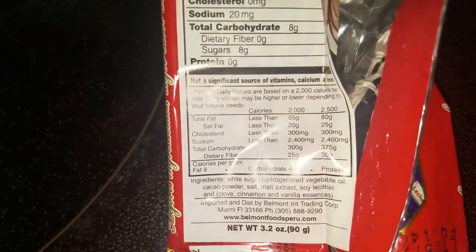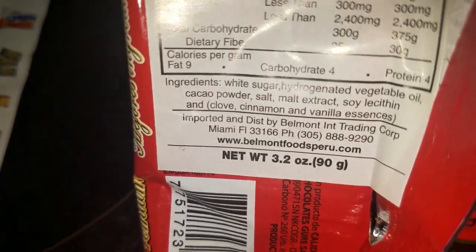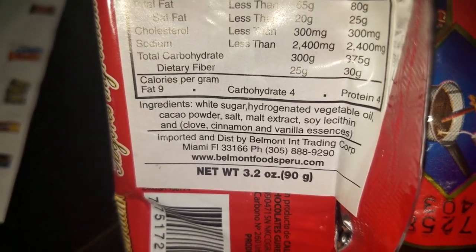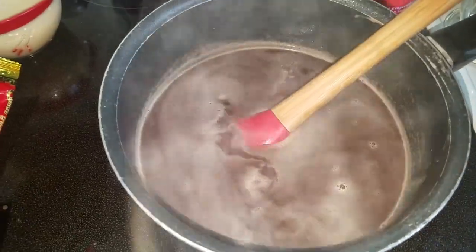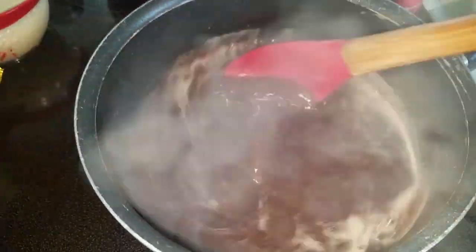While we're waiting for this to finish coming up to a boil, I just wanted to point out the ingredients. When I opened the package, I could smell cinnamon right away, and sure enough, there is some. So here are the ingredients: white sugar, hydrogenated vegetable oil, cacao powder, salt, maltol extract, soy lecithin, and clove cinnamon, and vanilla essences. Okay, and now we are steaming here, and those granules are now gone. It's incorporated really well.